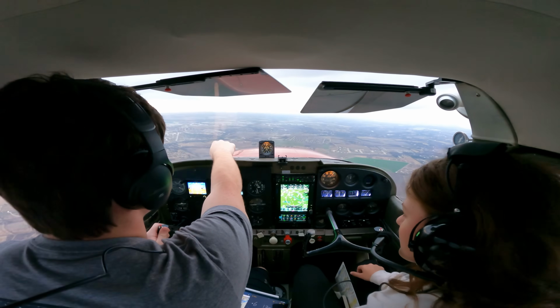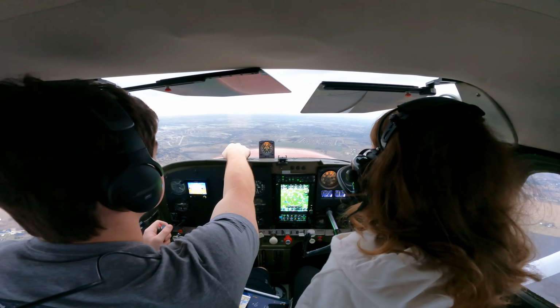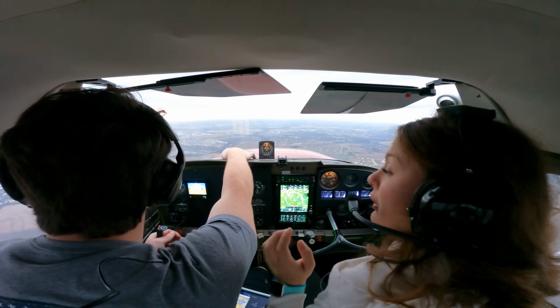So here's 77. Off the nose, you can see it running this way. So basically we're just going to look for Dollar General.